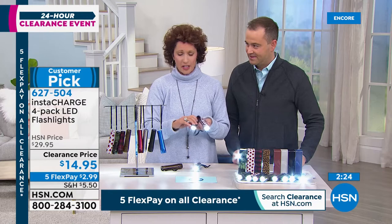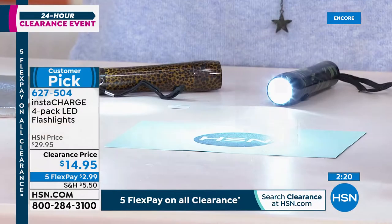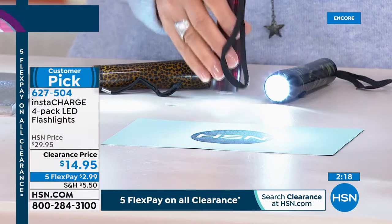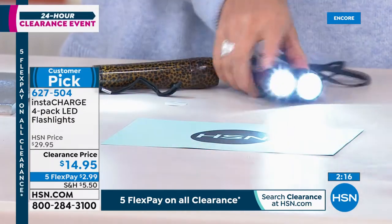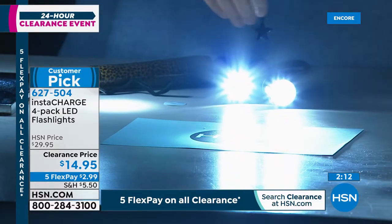If you're trying to read the menu, if you're trying to see something in your purse, if you're in the car and you're stuck, this is really, really nice. Yes. You'll see that these are just super, super bright lights. Can we bring these lights down a little bit? You're going to see it because they are super bright. When we say that, we mean it.